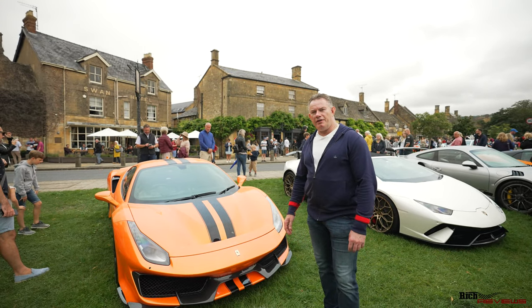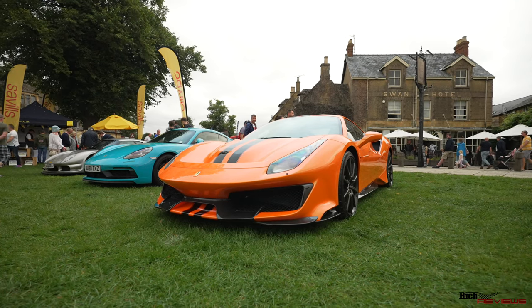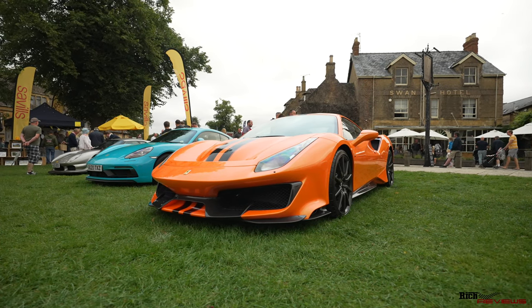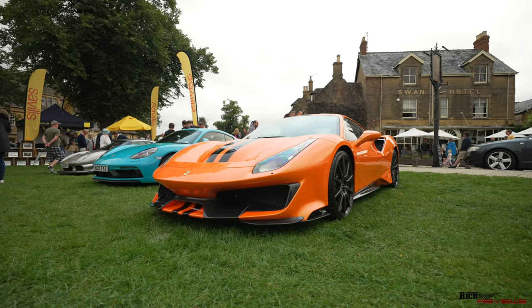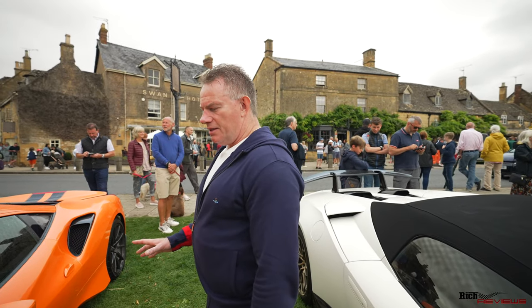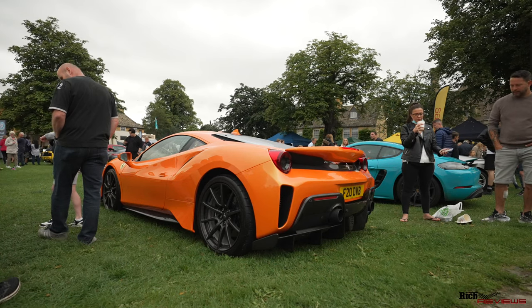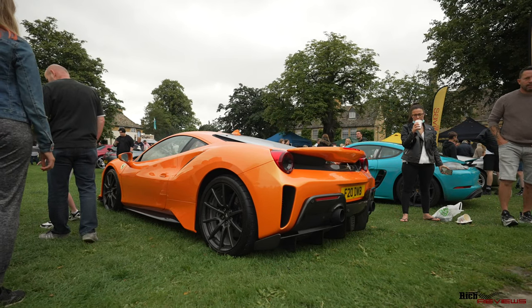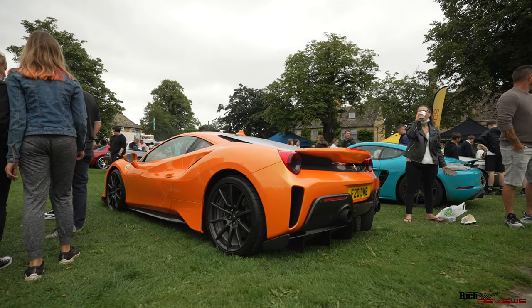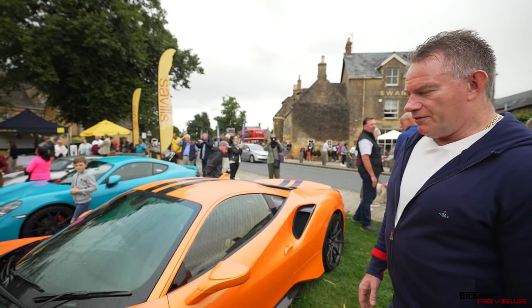So here we've got the Ferrari 488 Pista. This is in a beautiful tricolor. I'm not sure what the actual name of this color is, but a beautiful tricolor orange. You can see the different gradients of the color as you look around the car. Of the 488s, the Pista is my favorite, but to me personally, I would go for a Speciale. I wouldn't go for a Pista. I'd put that money into a Speciale, but that's just my personal opinion. There's nothing wrong with the Pista. It's a beautiful car. Obviously force-fed.